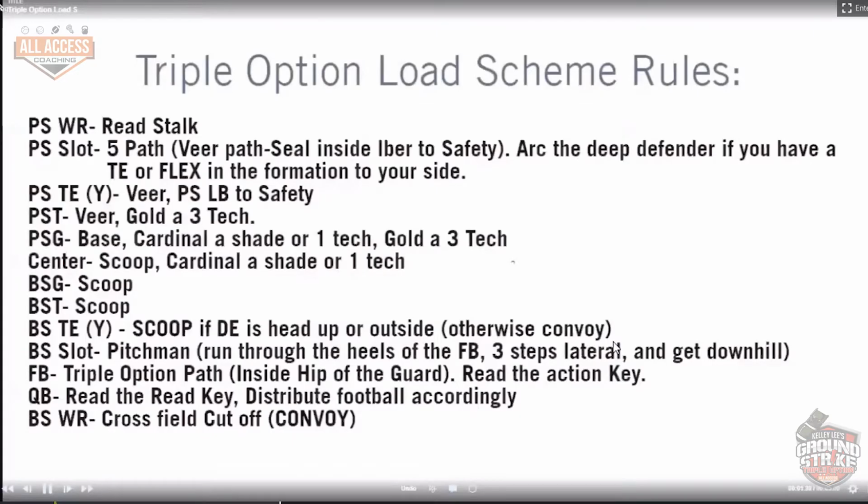Our load scheme rules are right here. I'm not going to insult your intelligence and read them all to you, but I want to mention some stuff. When we have a veer, if our slot has a tight end to his side, he's going to arc. He's not going to five path. We have that as one of our base rules, and we do that out of our flex and a tight end set, so we condense our receiver down. So that's a base rule for our slot. If they're open on the open side or no tight end, they're going to five path. If they do, they're going to go ahead and arc outside.